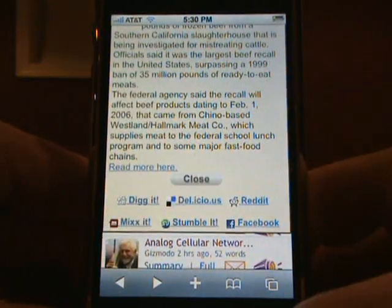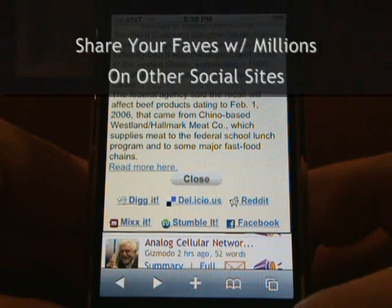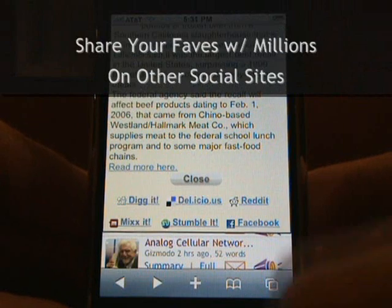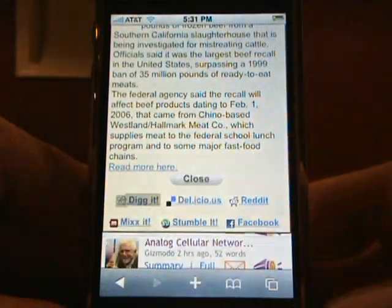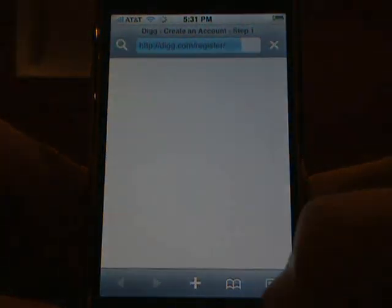What's even cooler, if you'd like to send a talking version of that story to Dig, Delicious, Reddit, Mix, StumbleUpon, or Facebook, just tap the icon of your choice, and a talking story will be sent to that social network within a matter of seconds.